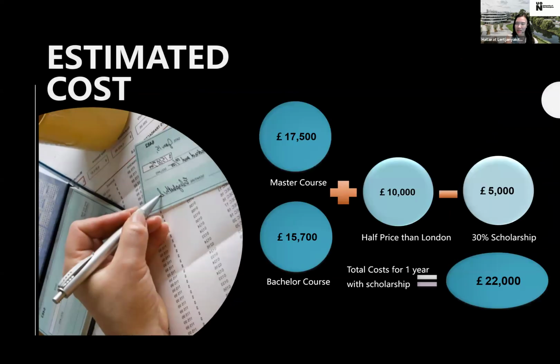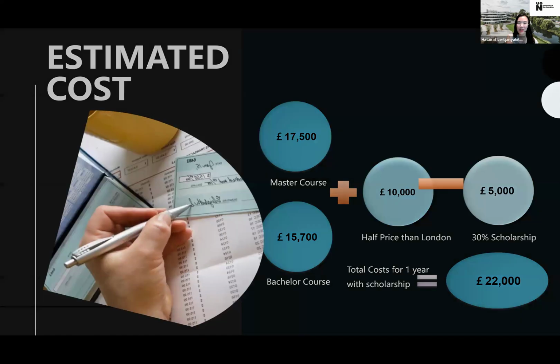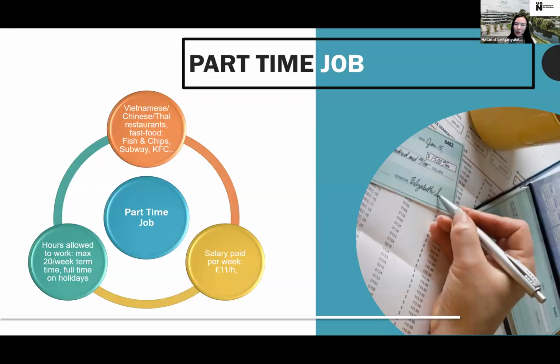So talking about the cost overall, the student who receives the 30% scholarship should have around £22,000. That includes everything already. That would include tuition fees for the whole year, and that would include the living cost. So this is maybe a very affordable option for students to come to Northampton. They can also work part-time for 20 hours per week. Minimum wage is around £11 per hour. So if they work 20 hours per week, that would cover all their living costs in Northampton.